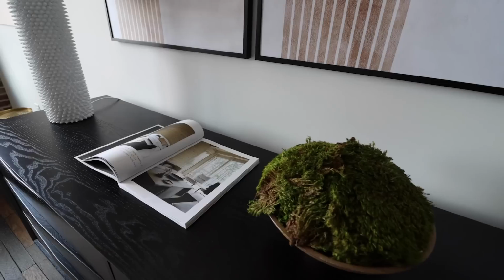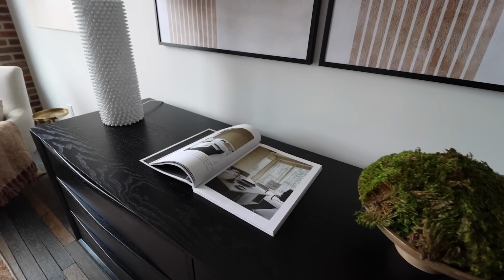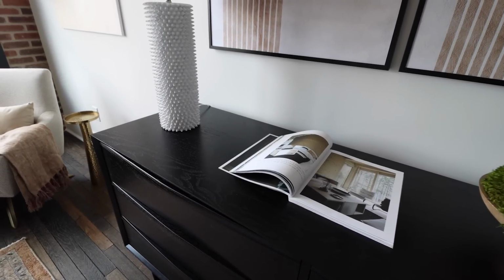I am also apparently quite famous for the fact that I like to open the books and leave them open. I don't know, it's a thing, I just love to do it. I saw a lot of my Scandinavian friends doing it actually, so I can't take credit for it. When we were living over in Copenhagen, I saw that they would leave books open. I thought that that was really beautiful.